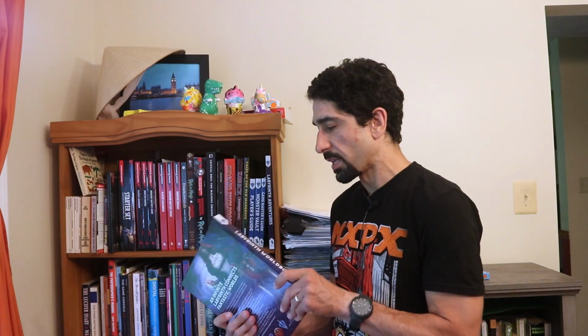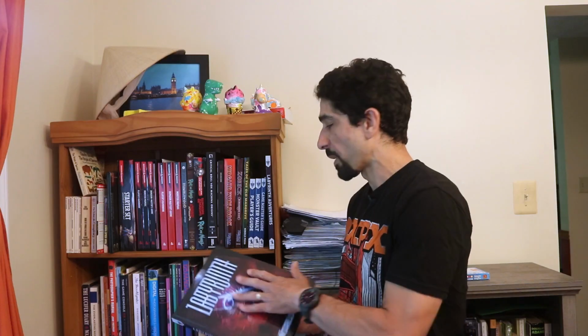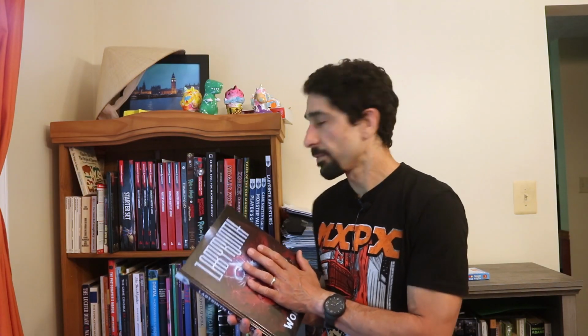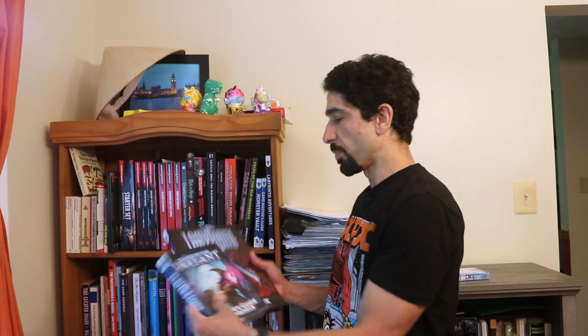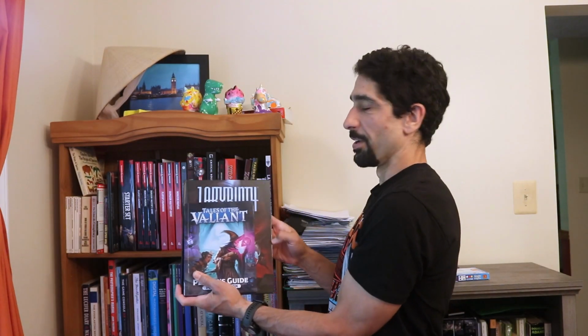But this is a nice, pretty hefty book. Nice, good quality. This is my first Tales of the Valiant hardcover that I have. These are their pocket versions. So if you're ever curious about buying the pocket guide, which is cheaper, this is the size difference. So from here to here, hold it straight, from here to here, and from here to here is the difference. But it has the exact same content, just kind of squished down.